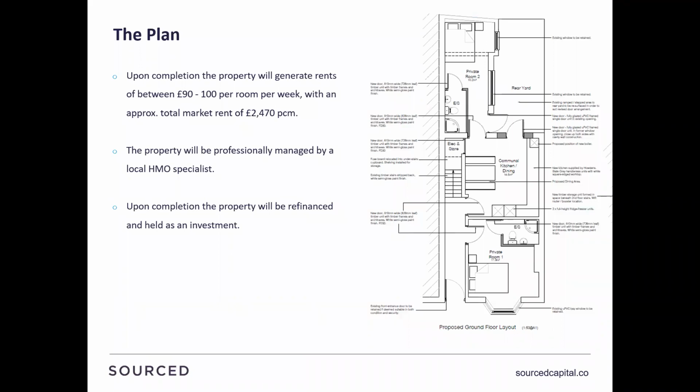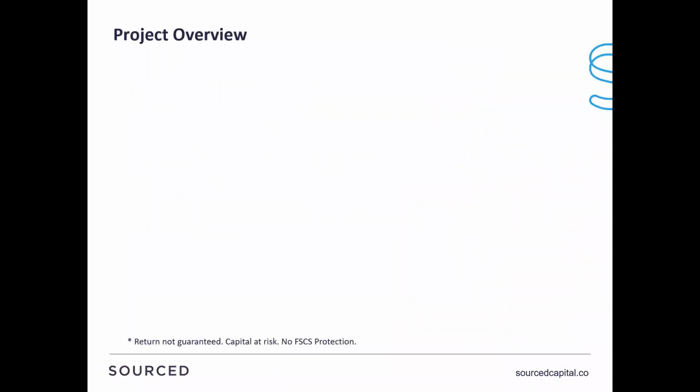The plan, upon completion, is that the property will generate rents of between £90 to £100 per room per week, with approximate total market rents per month of £2,470. The property will be professionally managed by a local HMO expert and specialist. Upon completion, the property will be refinanced and held as an investment. You can see there an example of the ground floor layout and the works that will be completed. And the borrowers will walk us through further floor plans very shortly.